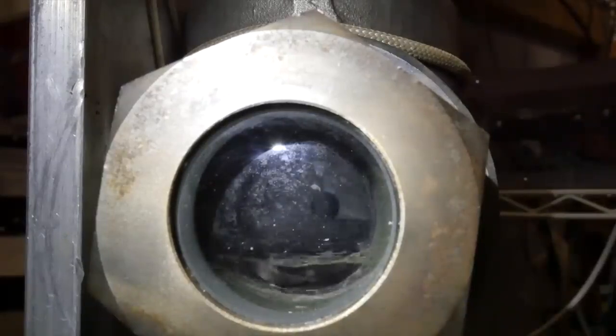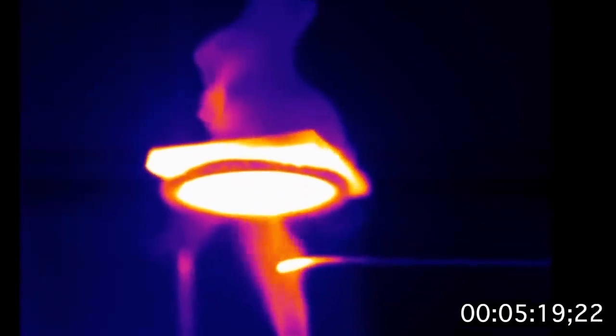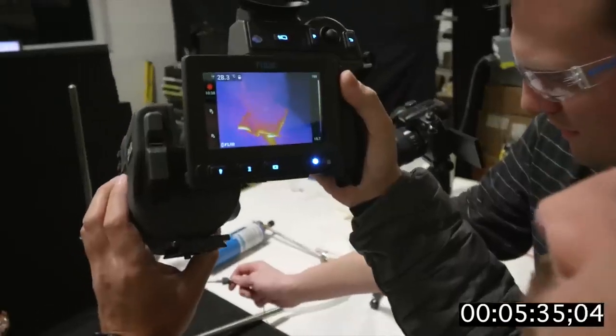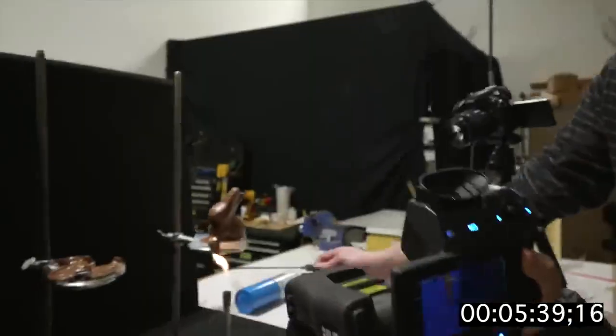Just another solvent. You can clearly see it's just so much cooler on top. What temperature is it on the bottom? We're at 600 right now. 600 degrees Celsius. That's 1250 Fahrenheit.